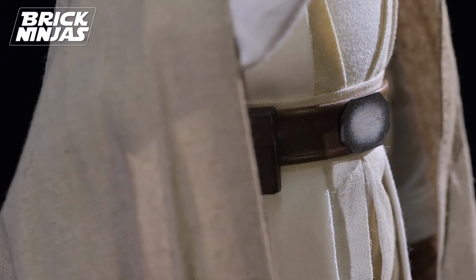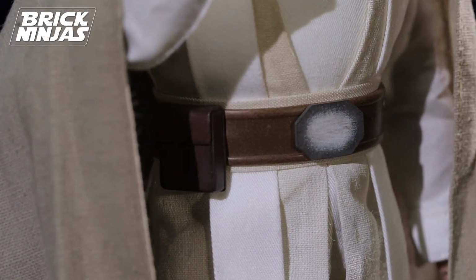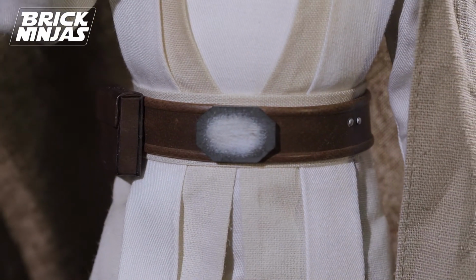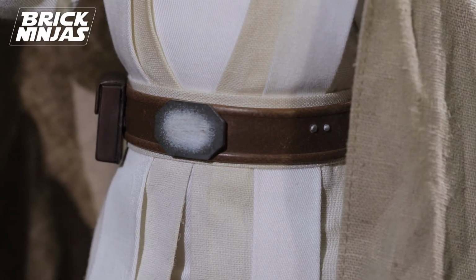I think they did a really good job on that, especially the little pocket on the side. Everything looks like real leather or real materials. Of course, the fabric is real cotton.